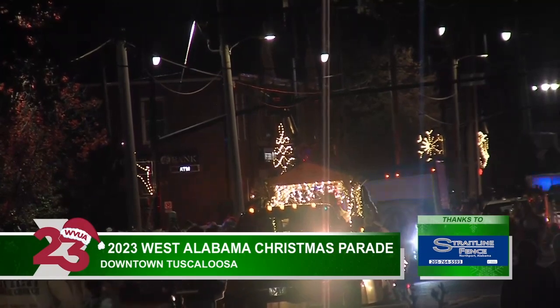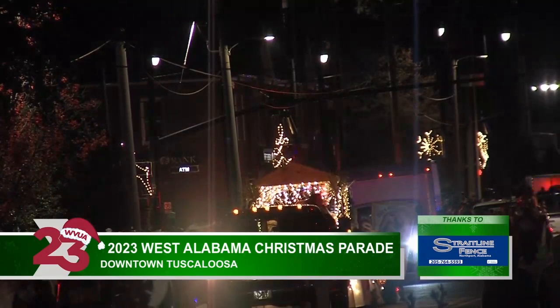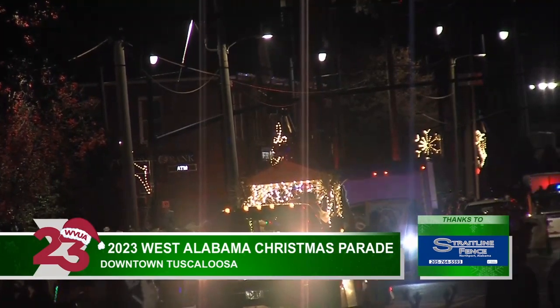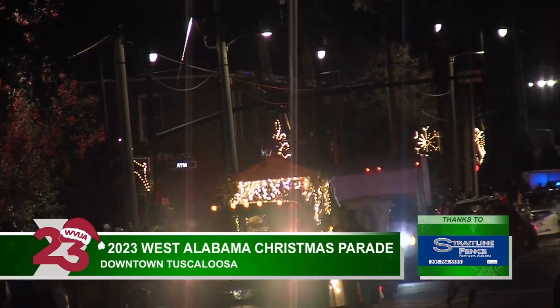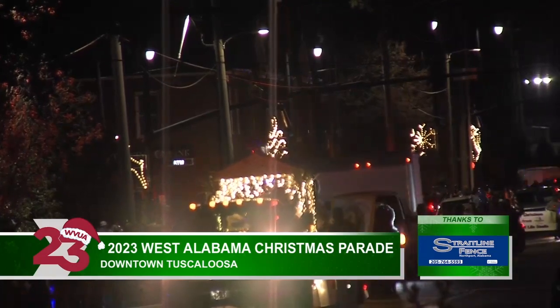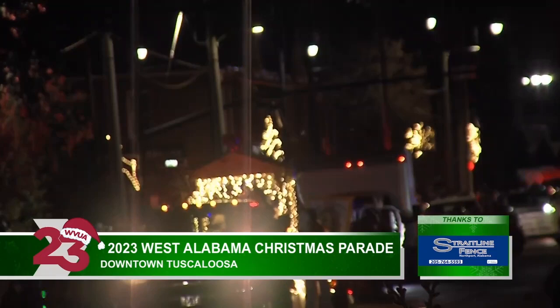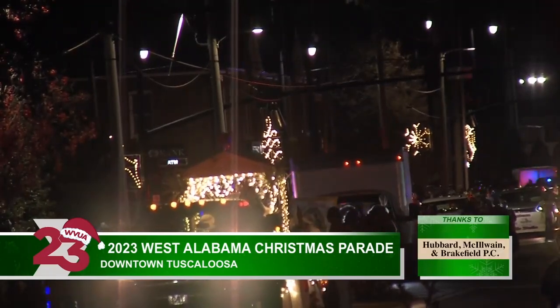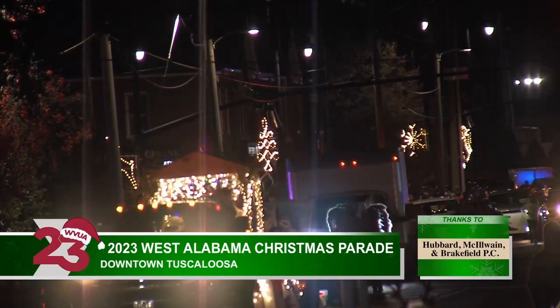Now, the one thing about Holy Spirit, they always have such beautiful decorations for Christmas. I absolutely love their decorations. I haven't gone to see what they have up now, but I'm sure it's nice. One of my favorite things each year is traveling through Tuscaloosa, seeing how everyone is decorating either their churches or their houses, whatever that might be.